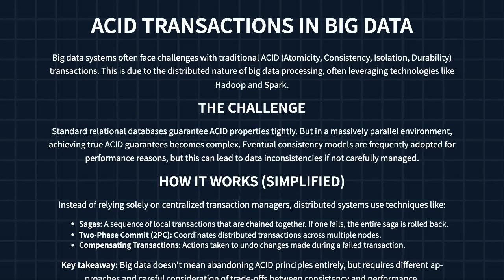Let's talk about ACID transactions in the context of big data. Traditional databases are fantastic at ensuring all operations either succeed completely or fail completely, maintaining a consistent state. However, when dealing with massive datasets processed across many machines like those found in Hadoop and Spark systems, things get trickier. These distributed environments often lean towards eventual consistency, meaning updates might not be immediately visible everywhere, prioritizing speed over absolute guarantees.